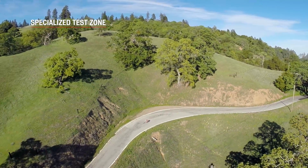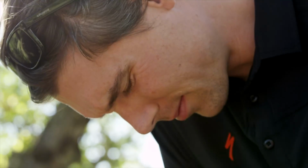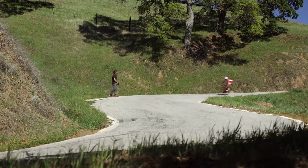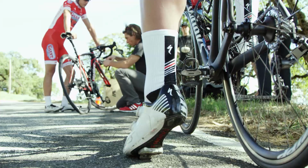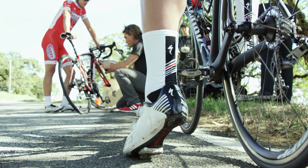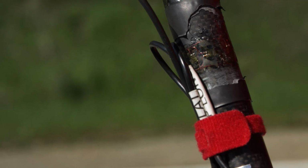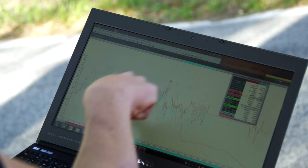Testing was a huge part of the development of the new Tarmac. We were really curious to break down the dynamics of the steering of a bicycle and compare the reactions in the frame from a larger rider to a smaller rider. We were measuring forces that travel through the fork, through the stem, into the seat. We were looking at inputs and outputs. Here we go, we got a lot of speed built up, and we have action here at the seat post.